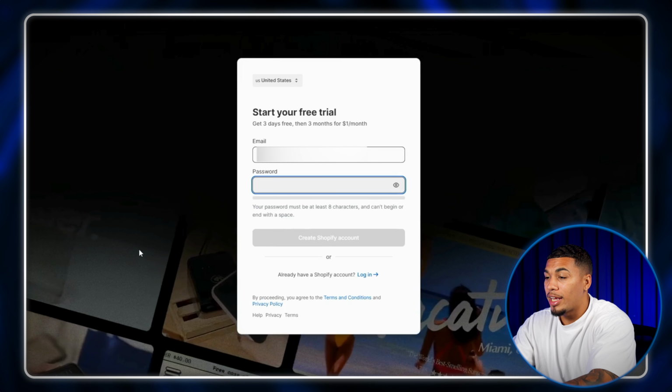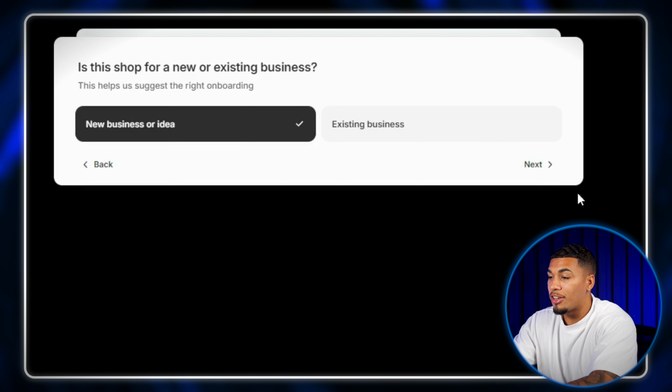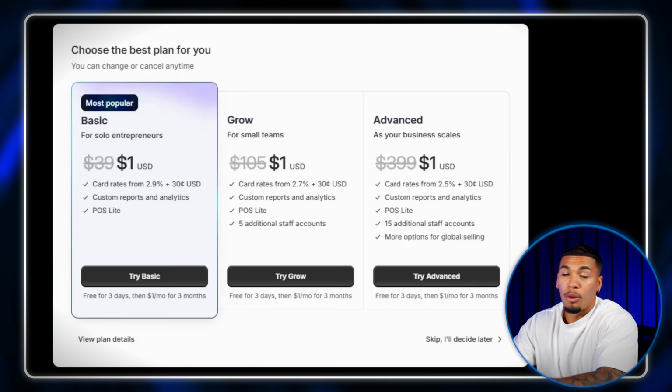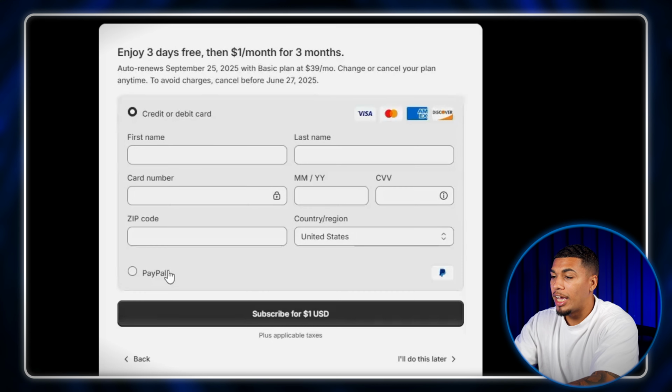But for now, let's go ahead and enter in your email to start the free trial. Next, create a Shopify account and then answer the questions based off of your specific niche. Now, once all of that's out the way, you're gonna be asked to choose a plan. I would recommend choosing the basic plan as it will have everything that you need to create and scale your first store. So I'm gonna go ahead and choose that option. Then from here, enter in your payment information and your account's gonna be fully set up.